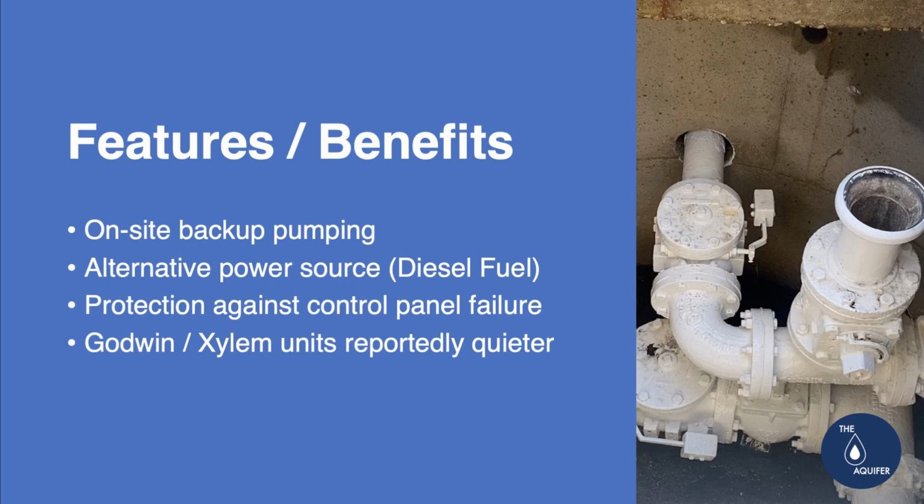A control panel is what tells the regular pumps when it's time to turn on and turn off. It's basically the brains of the operation. If a control panel is lost to a station that has a generator, there's still no protection against control panel failure, which happens commonly enough. A common cause of control panel failure is lightning strike, but I've also seen vehicles smoke control panels in car accidents.